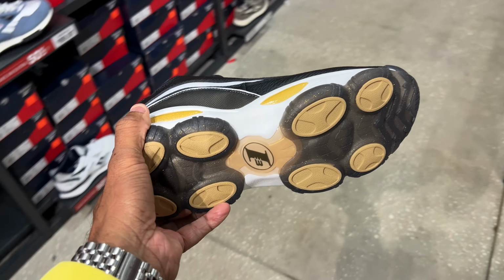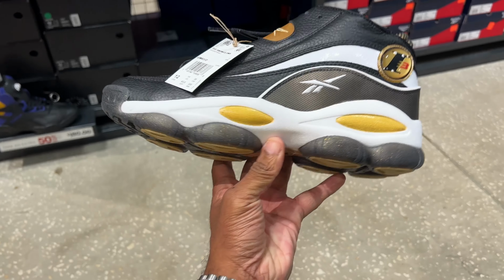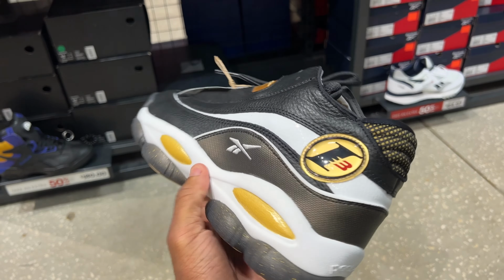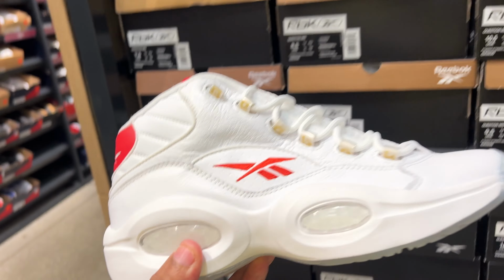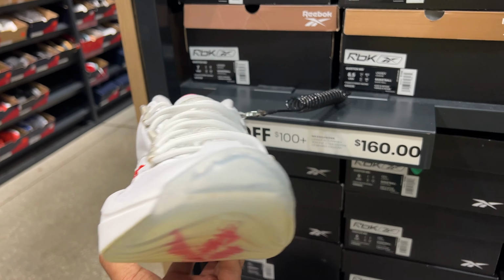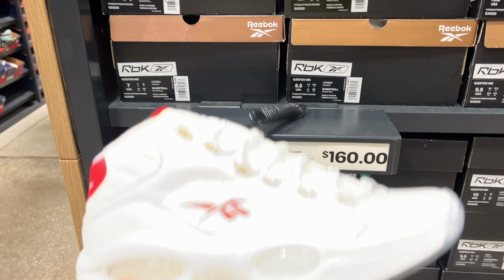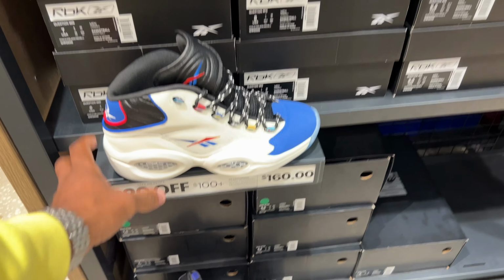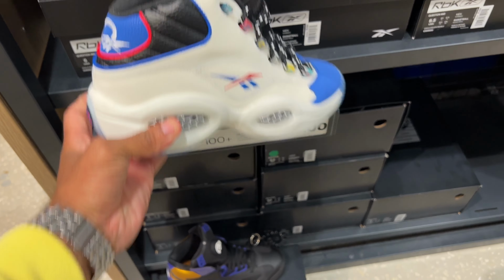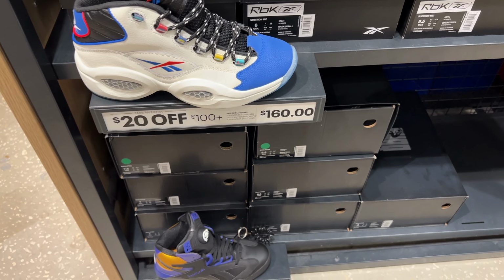This is childhood for me, y'all. I love these shoes, man. The Questions, these are like my favorite basketball shoes. They also got these joints. These are the 76ers, Dr. J's Questions. These are going for 160 with 20% off. I apologize, for $20 off. No additional discount. This one as well, $20 off 100. So, you know, $20 off of 160.